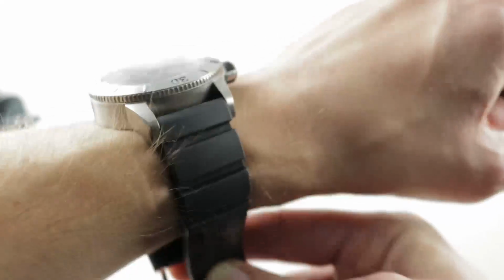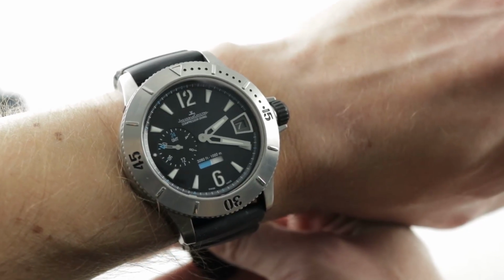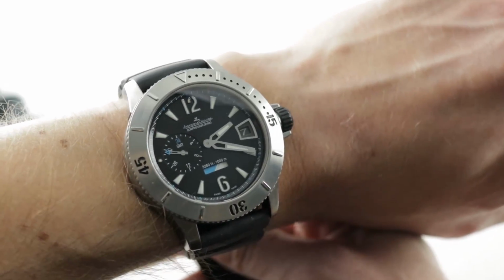The watch in grade 5 titanium is feather light and hypoallergenic on the wrist, and I mentioned it's purposefully large, and so it is. Highly legible. This is the kind of watch that you can read from across the room day or night.